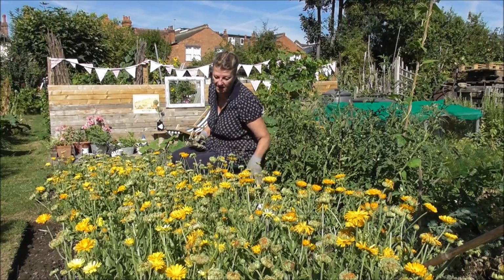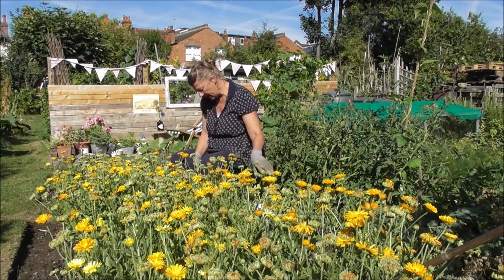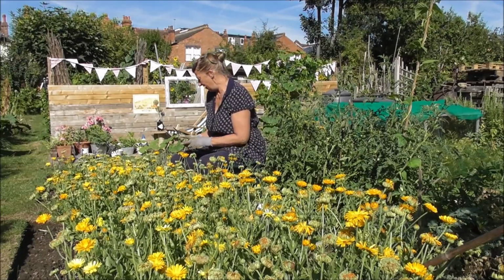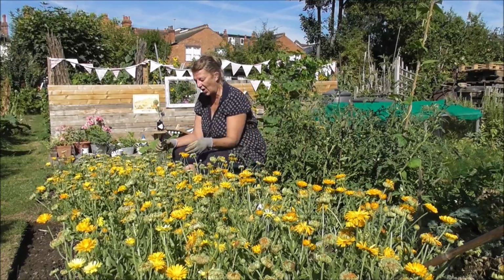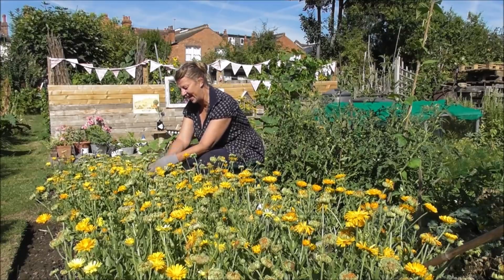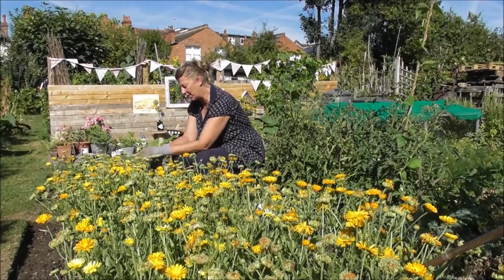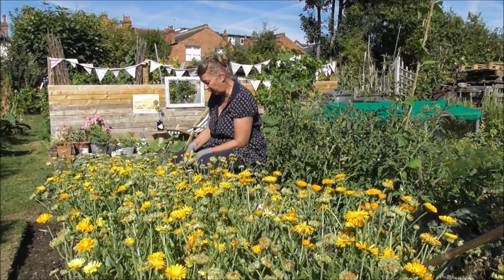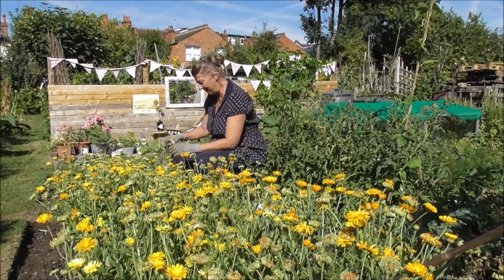Something really, really special about getting out into the garden after so much rain. The whole garden, it's like it's sort of tingling with aliveness again. Obviously there's that smell, that petrichor smell from the soil. It's really lovely. I'm sure many of you know that feeling.